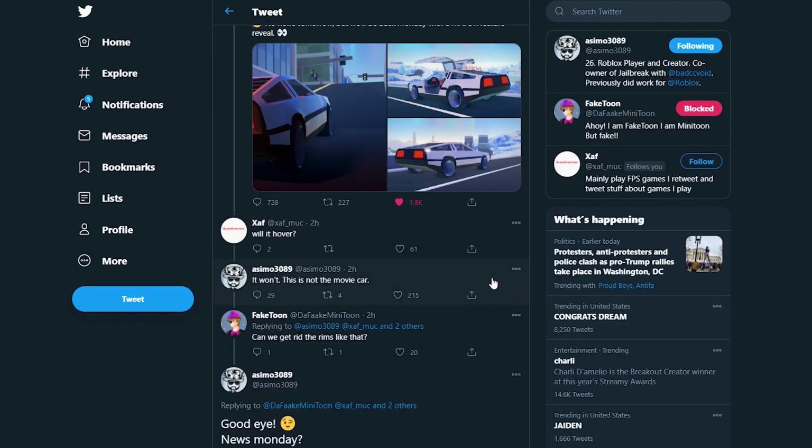Also, by the way, I kind of missed this, but as you can see, Asimo just replied to this guy asking, will it hover? You guys already know it won't hover. In the movie it hovers, but in Jailbreak it won't hover. But this person said, can we get rid of the rims like that?